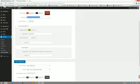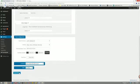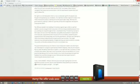Then you can make the catch line anything you want. Right now it's set to "Hurry, the offer ends soon." You can say something like "The offer expires in," or whatever you want over here. Save it, and again the plugin changes. You've got a new message over here.